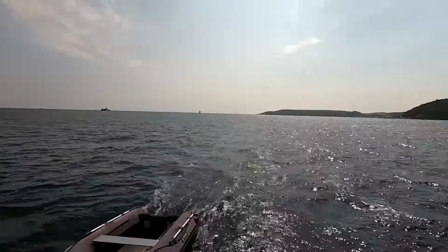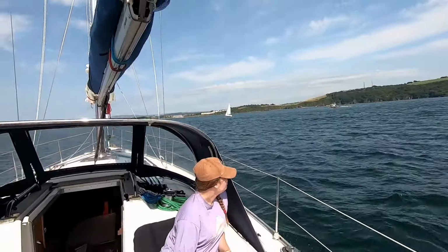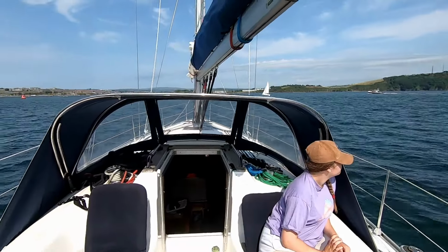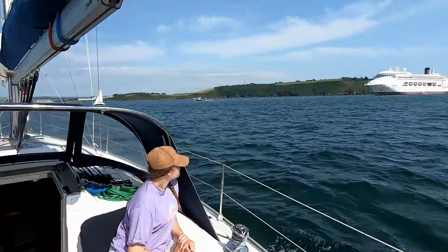We've had a nice sail back, actually. So we left the bay and we sailed back. We just put our sail away. I'm going to motor into here because I'm not all that familiar with the harbour itself, so we're just going to motor this last little bit. It's a little bit confusing, this.